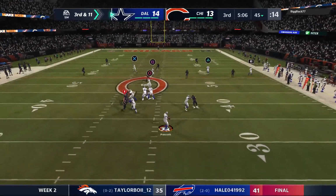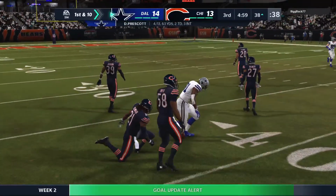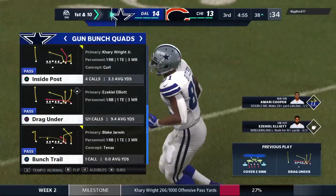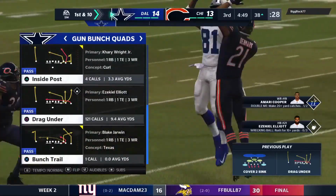Looking to throw. Prescott. He's got his man. It's Butler. And he will have a Cowboys 1st down as they're able to get the 3rd down conversion. 2 catches in the first half. Now he's got a 3rd here, and it's good for a 1st.